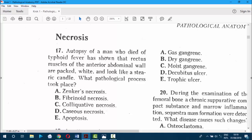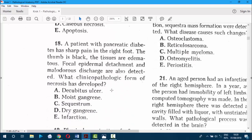Autopsy of a man who died of typhoid fever has shown that rectus muscles of the anterior abdominal wall are pale, white, and look like a stearin candle. What pathological process is it? Of course, this is a type of coagulative necrosis. To be specific, zenker's necrosis because of the presence of typhoid fever. No need to stress yourself.